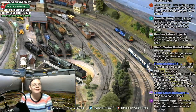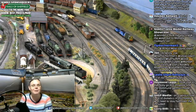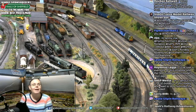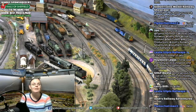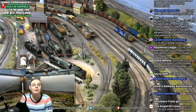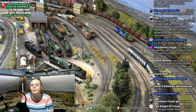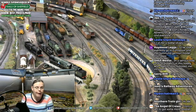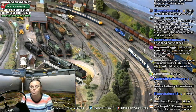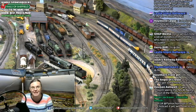Yeah, Leslie Gilpin says £2.45 for a bottle of Pepsi, and those are tiny little 100ml jobbies. Oh, my goodness. SHGP Media says, on a serious note, a lot of diabetics in this hobby who need to stay hydrated, me included. Absolutely. So I can't recommend more highly the Bachmann Collectors Club stand. It makes the membership costs worthwhile, and they have this at a lot of shows. They're there at Ally Pally as well.